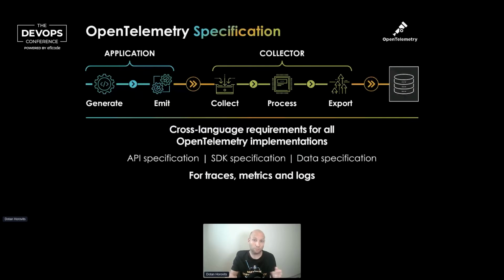And this is important because this comes to solve the exact problem that we talked about before of fragmentation, that each vendor and each programming language and each signal has its own convention. And another important point is that a unified data spec and the semantic conventions across the different signals will enable correlation between the different signals and the different sources. So that's why the OpenTelemetry specification is essential, although you'll not be interacting directly with it typically.